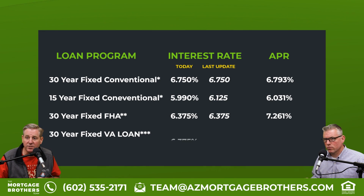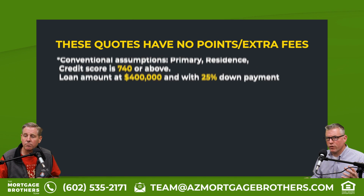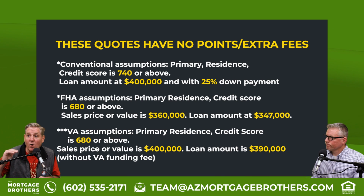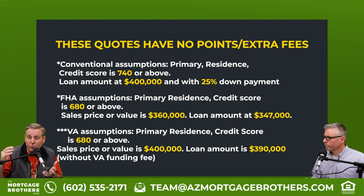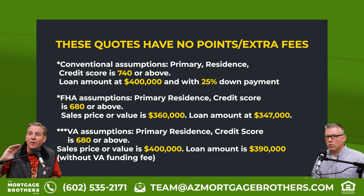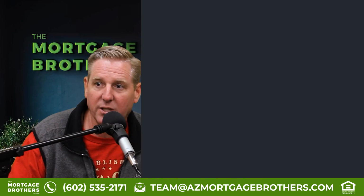The 30-year VA, 6.375. And those quotes have no points, no extra fees with them, and these are the loan scenarios for conventional, FHA, and VA. Yeah, and an important note, that if you did want an even lower interest rate than what we were actually quoting there, those are available to us, but that's when we charge points. So our interest rates are so good that we don't need to charge points. That's the point of this. But there are other rates out there available if you did want to try and buy down, as they say.